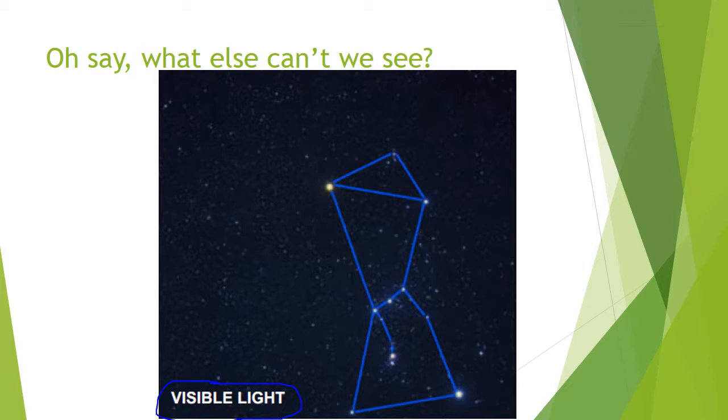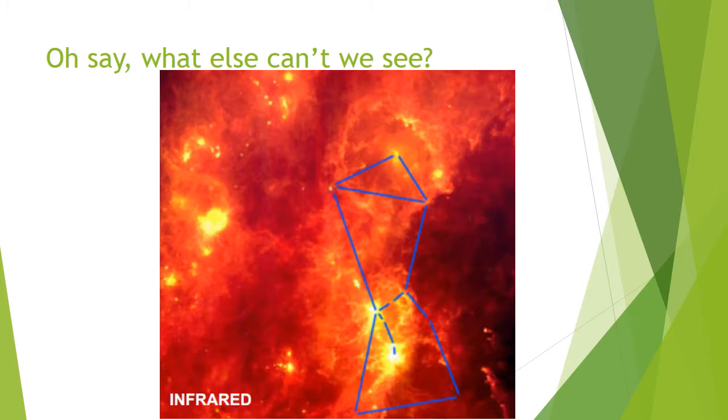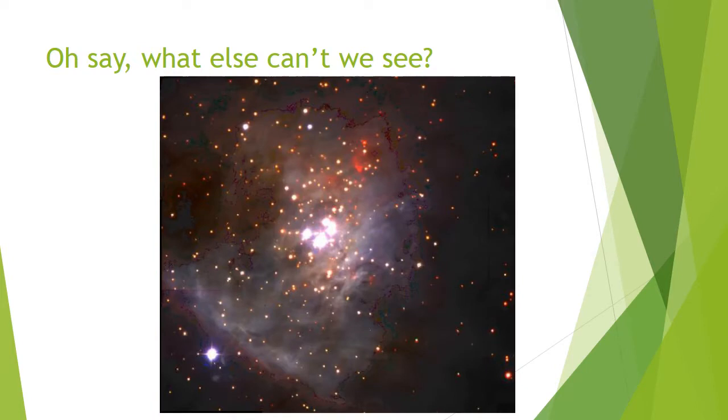Notice, if I look at the same scene using a different type of telescope, if I look in the infrared, oh my goodness, there's so much more out there. In fact, what I'm really picking up on are these clouds of gas and dust from which new stars possibly could form. In fact, the neatest part of Orion to look at is this area right in the Orion sword called the Orion Nebula. And at the heart of the nebula are 4 really hot stars called the Trapezium.